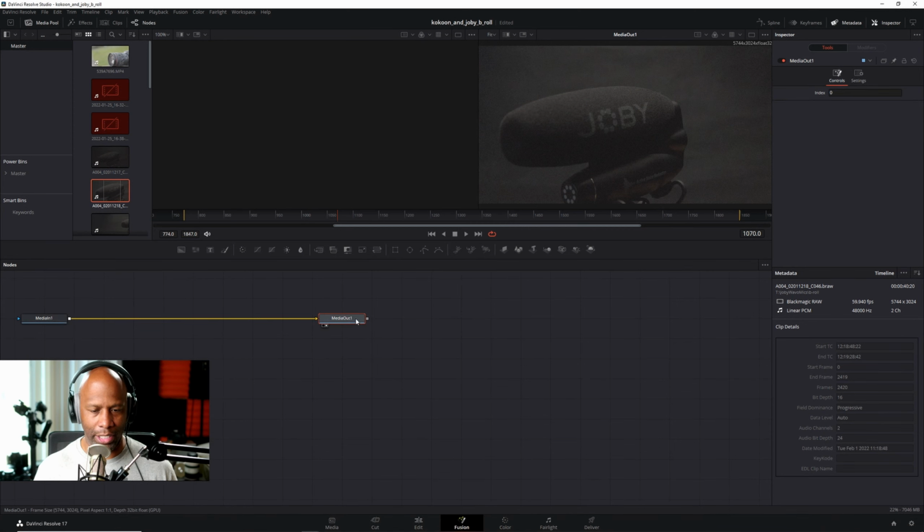Whoops, didn't mean to hit that key. And if you want to add different effects, you build this little node tree. I'm not going to get into that because I'm still trying to learn it, but it's okay. I've done a few things in it. My brain still works in layers when it comes to motion graphics and things like that, so I'm having a bit of a challenge figuring that out.